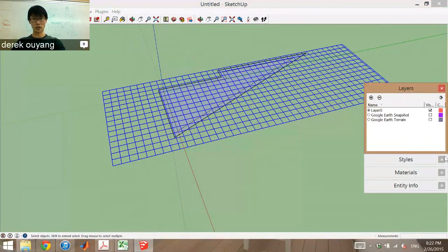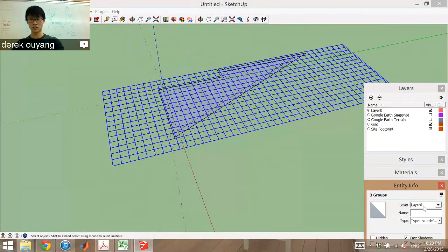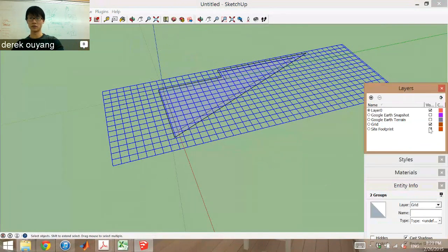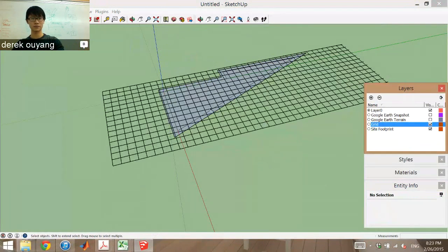To emphasize that, I'm just going to go ahead and make two layers at this point. One layer is going to be my site footprint. The other layer is going to be my grid system. And then the way you set those into layers is you select them, you go under entity info. On the drop down menu with layer, you select the layer you want to put it in. And then once you check or uncheck, it will show that or not.